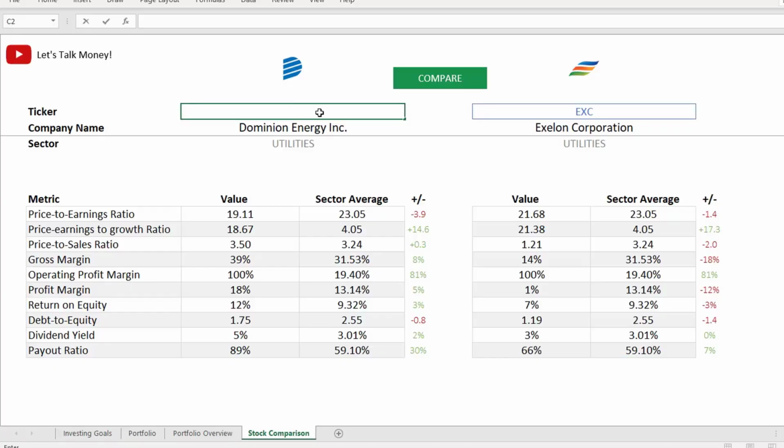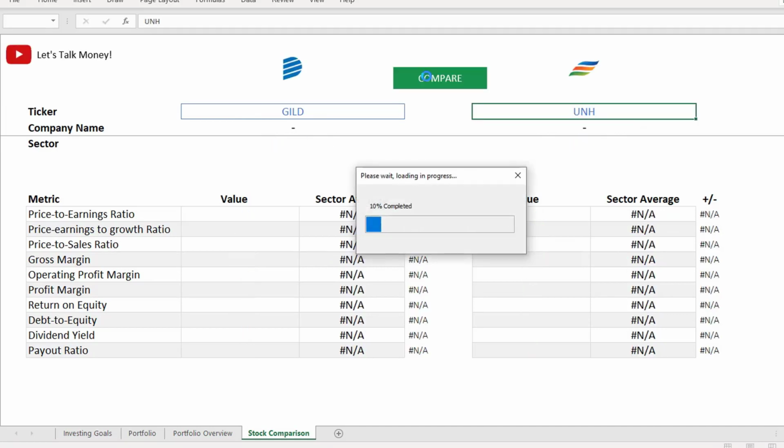For our healthcare stocks, I pulled 2 dividend picks from our sector series where we looked at the 5 best stocks in each sector. So here I'm going to look at Gilead Sciences, ticker GILD, and United Health Group, ticker UNH, and then click the compare button. Now here it's not exactly an apples to apples comparison since these 2 are in different industries, pharmaceuticals versus health insurance, but both are solid companies and I just want to let the numbers decide.